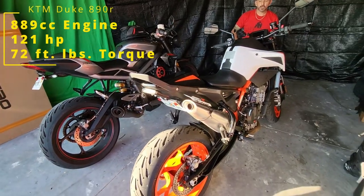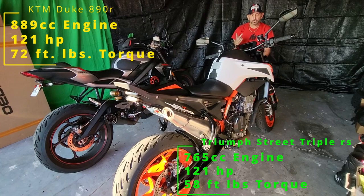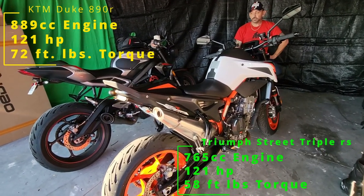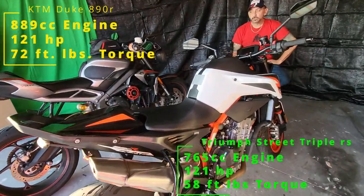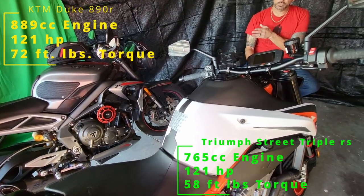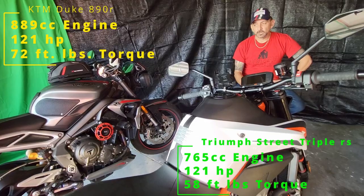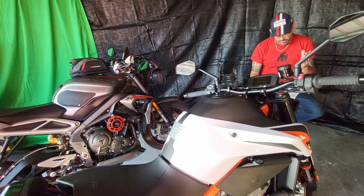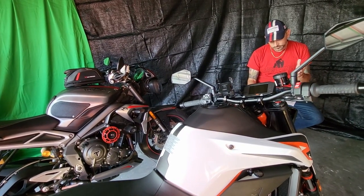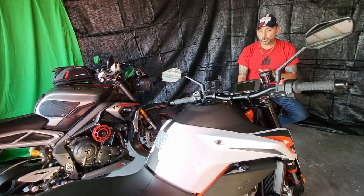Basically, both are producing the same amount of horsepower, 121. The only difference there is that the KTM only has two cylinders, but they're bigger cylinders, and it is 889cc, whereas the Street Triple is 765cc. So the Street Triple is able to produce the same horsepower that the KTM does with less cc. So we're looking at 123 or something cc's less and the same horsepower.